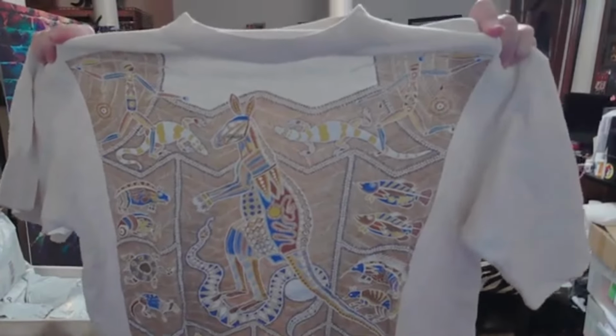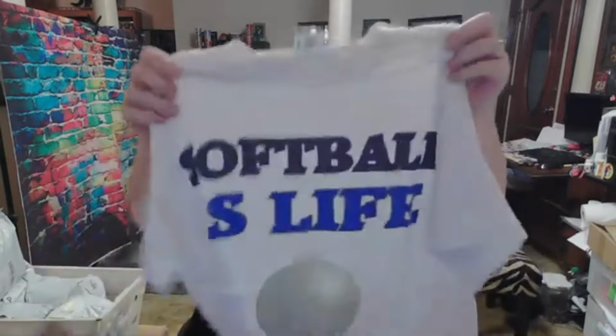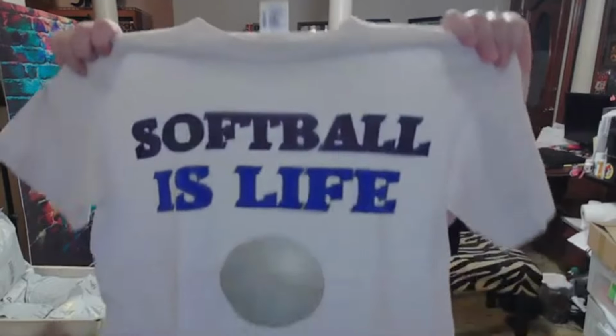Okay, this one is a really cool shirt. Look at that. I've never seen a shirt like that. That's cool. It is 3D, but not really. It's bumpy. What do you call that? It's thick. It's like bumpy. Very cute shirt. Okay. No tags. I have no idea. This is a Delta single stitch. Softball is life. There's the tag. There's a shirt. Very cool.